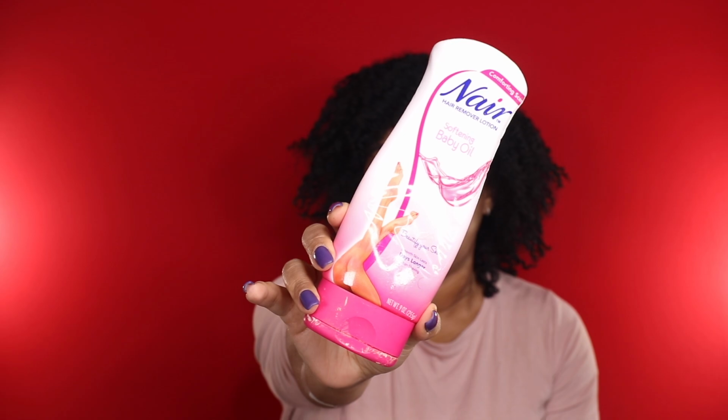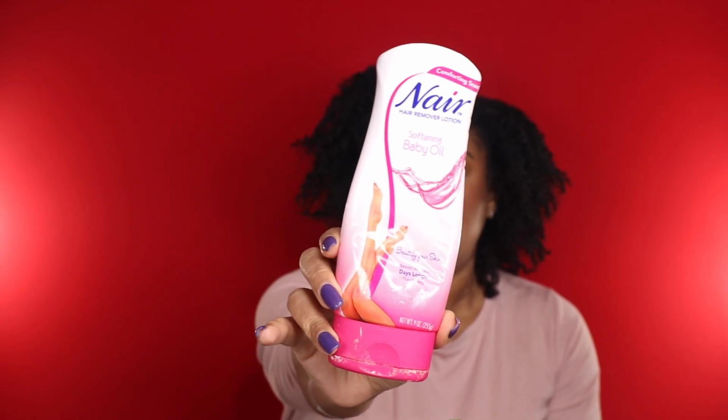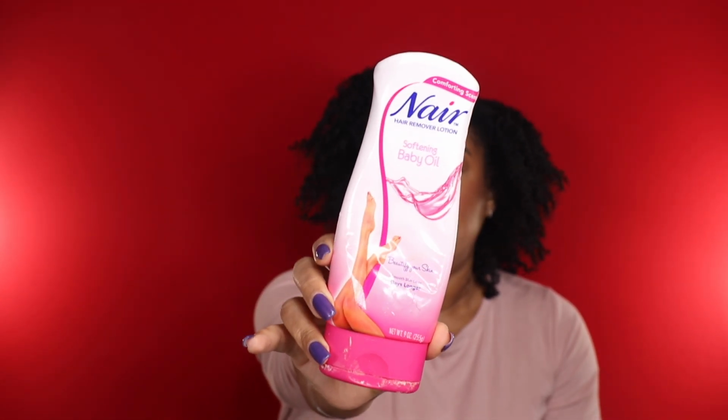I also used up this Nair hair remover lotion in the softening baby oil formulation, and I've definitely mentioned this to you all previously on the channel. This is just the quickest, most efficient way to remove body hair. That said, this may not be the most healthy option when it comes to removing body hair, but if I die, I die. Also used up a couple of body lotions.